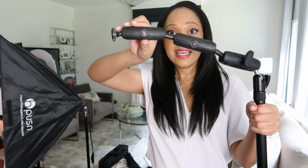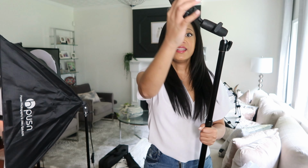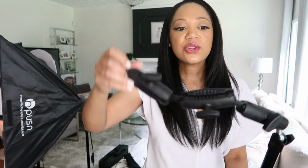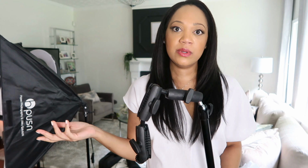So when you're filming those product photography videos, you can extend the arm like this and then point it down. It's so awesome. It also extends up if you need it really tall. It does everything. This arm right here looks crazy, but because it's completely ball and socket, you can do whatever you want and put it in whatever position. You will never get that with a regular tripod. So when I found this out, I literally loved it so much. I rarely use my tripod anymore.